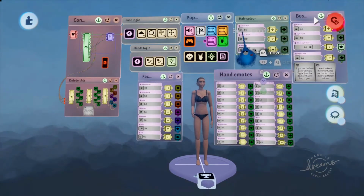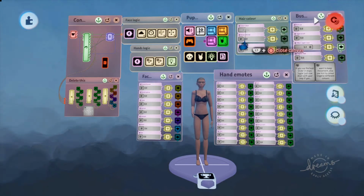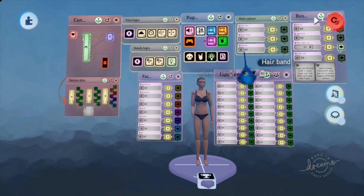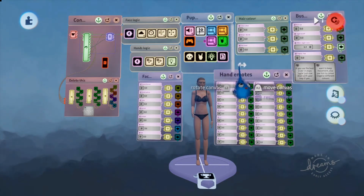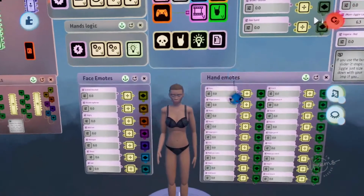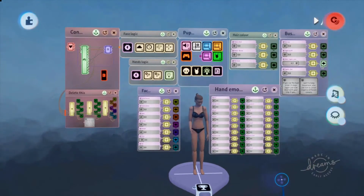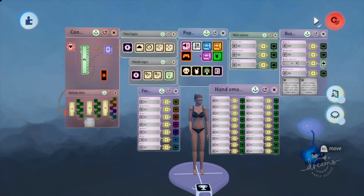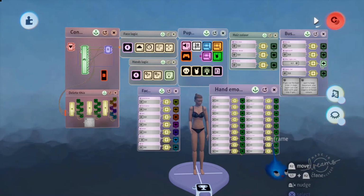And then you've got the colour wheel for the hair. You can change the hair colour from blonde to brown. Change the colour of the hairband. I mean, they've really, really thought about this. How useful this would be in reality, though, I'm not 100% sure. It's great to play with.